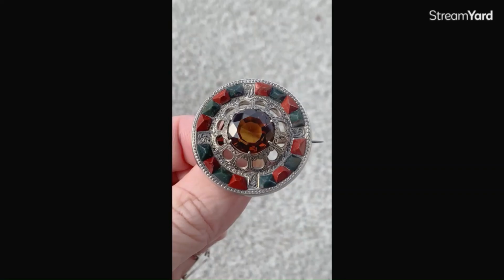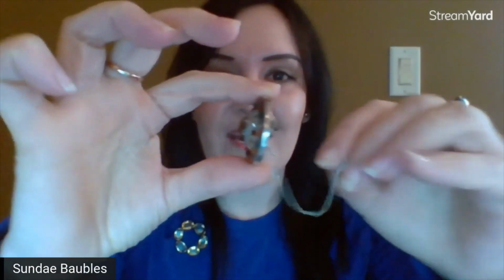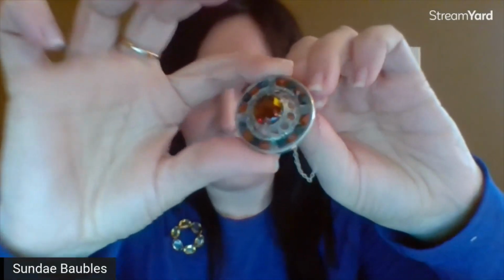And now that we are done playing that, we will take a look at it in person as well. So this one does have a nice safety chain because it is heavy. And here you have it. Often you can find these that have a glass cab. They're not always the cairngorm. Sometimes you can find them with citrines. But I thought this one is a great way to show you how the different pieces were showcased.